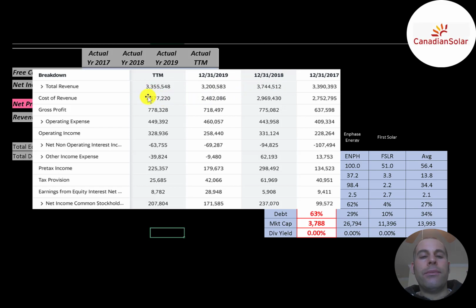Below that is the cost of revenue. These are the expenses directly related to generating the revenue. And below that is their gross profit. Their revenue did peak in 2018. They had a little higher gross profit in the trailing 12 months when compared to 2018 with lower revenue. Below that is operating expenses. Then below that is operating income. So the company seems to be generating a sufficient amount of operating income each year, $200 to $300 million.